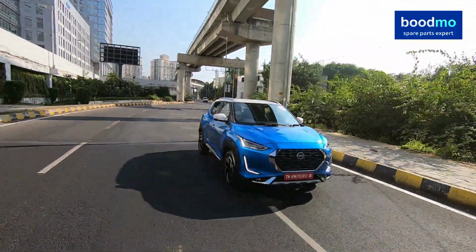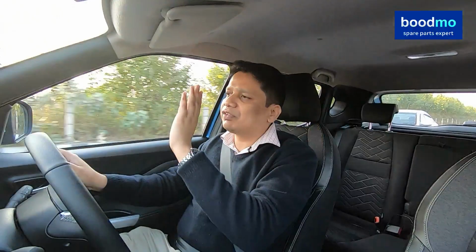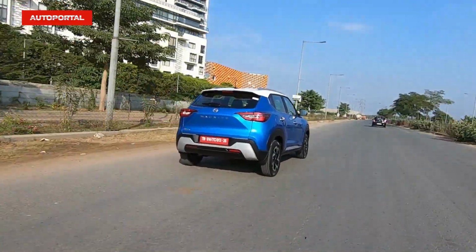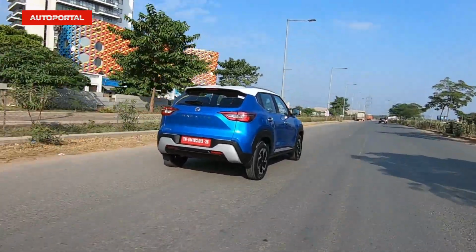Visibility all across is really very good. You get excellent visibility from the rear view mirrors over here. The front view is quite good because the seats are nicely set up, and the view from the back also is quite good because the windows and this mirror over here are nice and large.